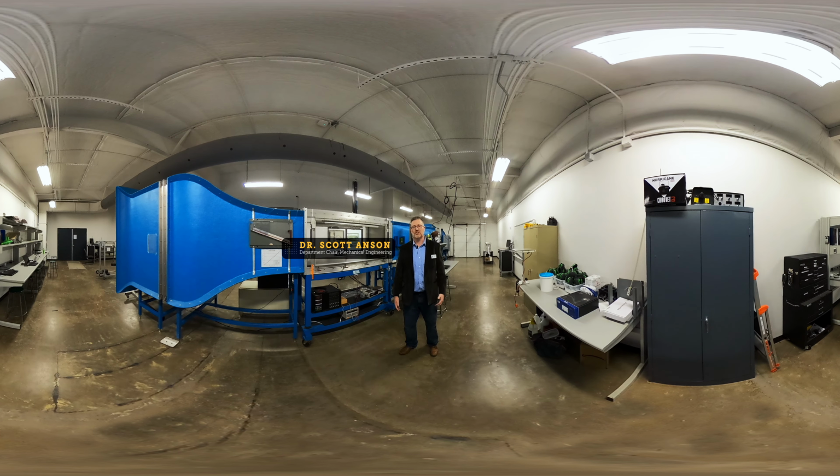When you come in here, there's a giant wind tunnel in the middle of the room. All of our mechanical engineering undergrads do experimentation on this wind tunnel. You actually touch it, use it, measure it, and you'll take the concepts that you learn in a fluid mechanics class and apply them here in a practical sense to get drag and lift on a wing.